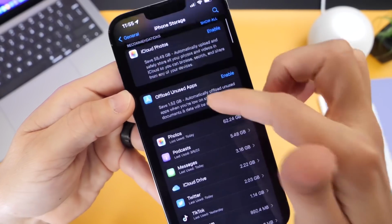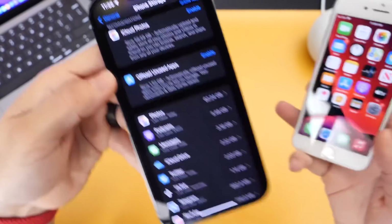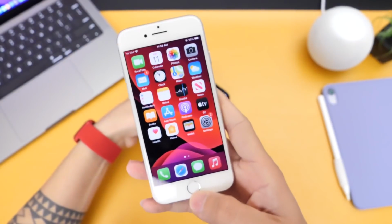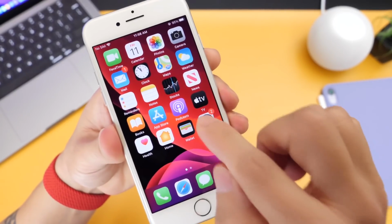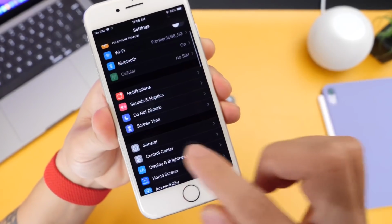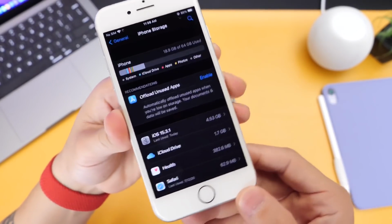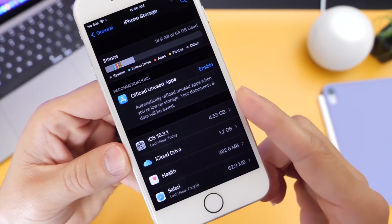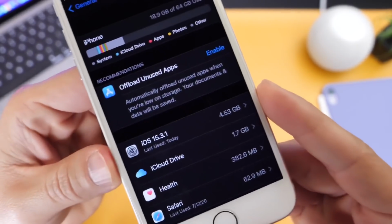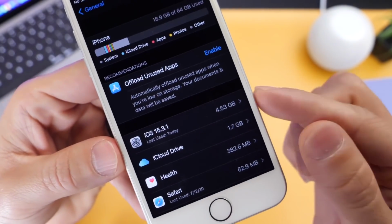For those of you that don't typically update your iPhone to every software update that Apple releases, if you have a software that's lingering within your iPhone storage that's taking up storage, you want to go into settings here, and then you want to go into general and then iPhone storage here. And as you can see, this iPhone 8 here, I downloaded iOS 15.3.1 where it's still downloading, as you can see right here. But this software is not installed on this iPhone. It's just waiting for me to install it.